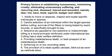Primary factors in establishing humaneness, minimising cruelty, eliminating unnecessary suffering, and removing sick, diseased, injured and wounded, namely deer, fox, hare, mink, squirrel, badger, rabbit, and many others abroad. We need the ability to move and disperse, inspect and locate specific individuals or species. A careful selection of an individual within the target species before culling. Survival of the fittest on being tested by scent hounds or specifically brought to bay. Selective as opposed to non-selective or indiscriminate killing is a moral principle reinforced under international law. Culling has a clear definition.